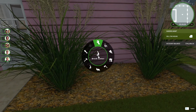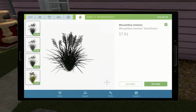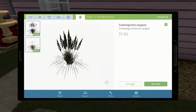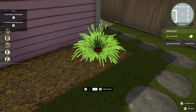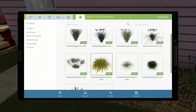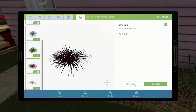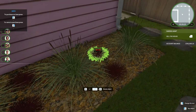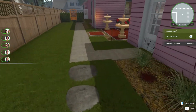I think those are maybe a little too big. Let's try something smaller. Yeah, the 2 meters, that's too high. Let's try 1 meter. That's much better. And then we can get some little ones. Try some red. There we go. That's looking pretty good over there.